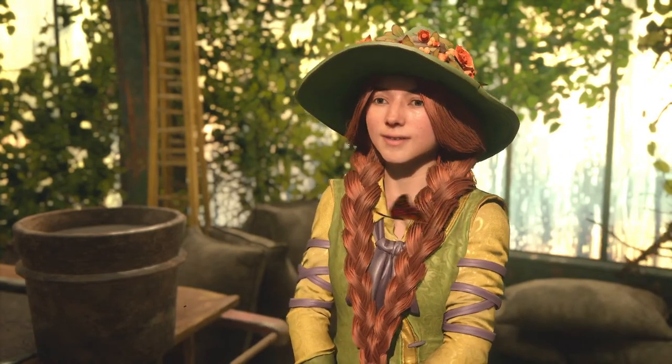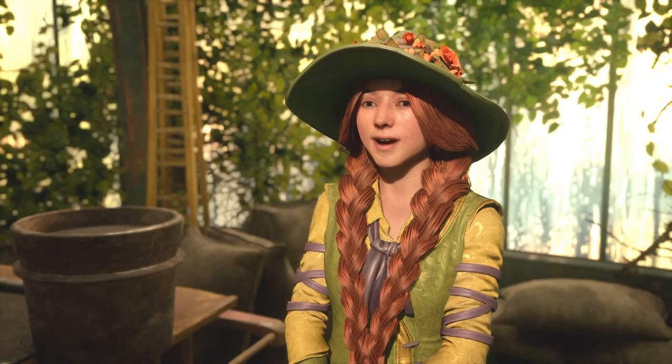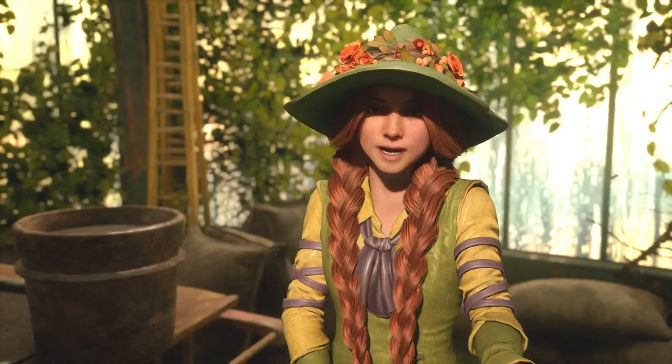To harvest them later. A bit of magic, and they will grow.